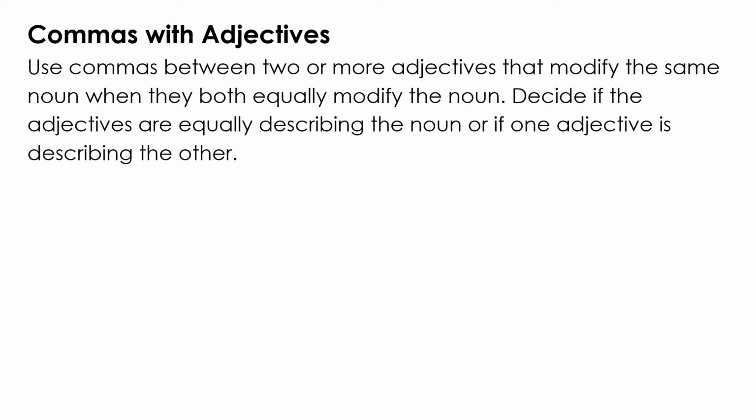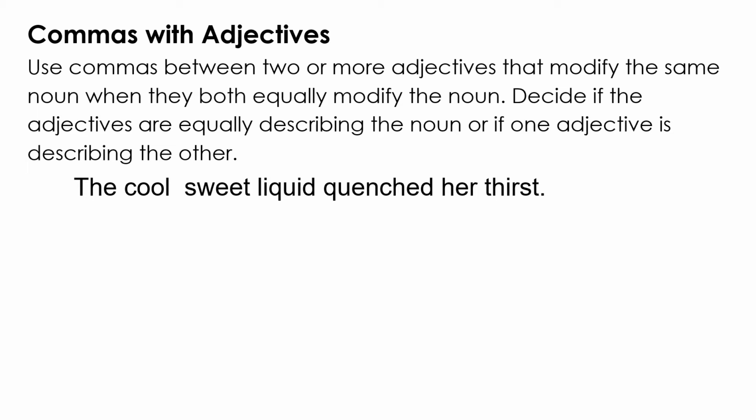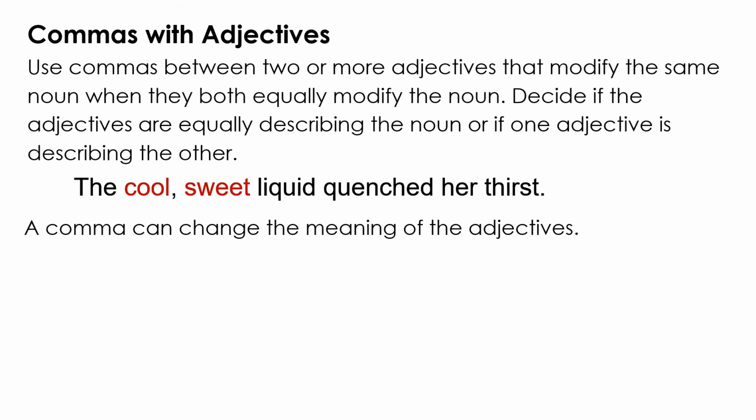Commas with adjectives. Use commas between 2 or more adjectives that modify the same noun when they both equally modify the noun. Decide if the adjectives are equally describing the noun or if one adjective is describing the other. The cool, sweet liquid quenched her thirst. We have cool and sweet. Both are describing the liquid, so we use a comma to separate them.